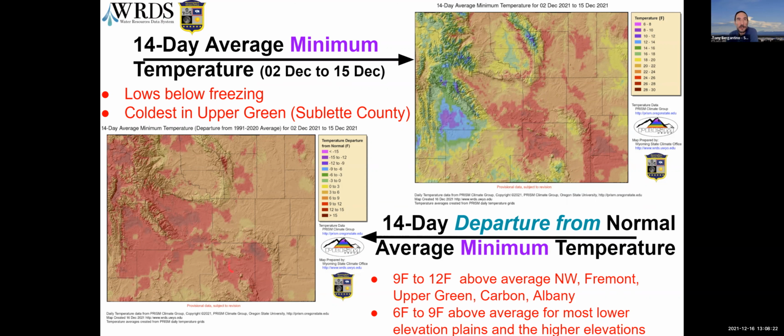And then this area here in Carbon and into the Laramie area, the lower elevations of the Laramie area, hitting the 12 degrees above average, with the rest of the state primarily between 6 and 9 degrees above average, with some smaller pockets here that are a little bit cooler. But by and large, warm across the entire state the last 2 weeks compared to average.